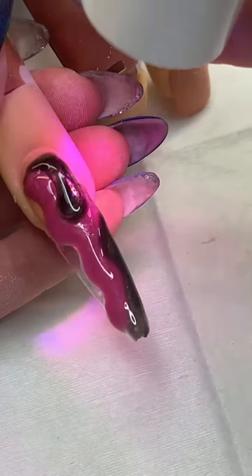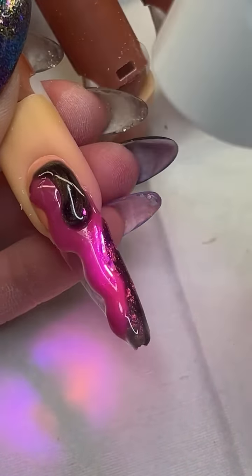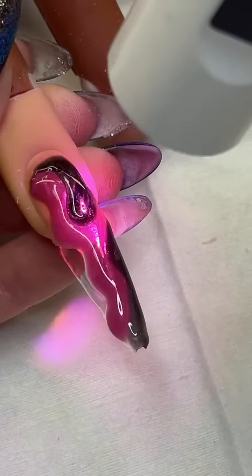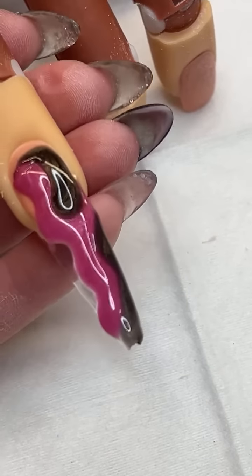I'm actually going to go through with that touch cure light one more time here. Again, setting the product into place so it doesn't run and flow, because I do want to keep my product right in those clear spaces, those empty spaces that I filled in, okay? So just a quick freeze on there.